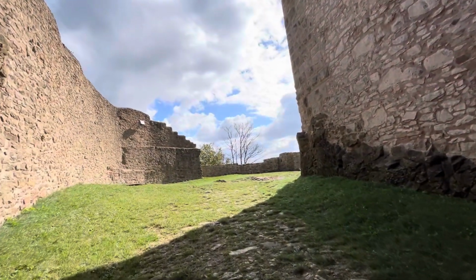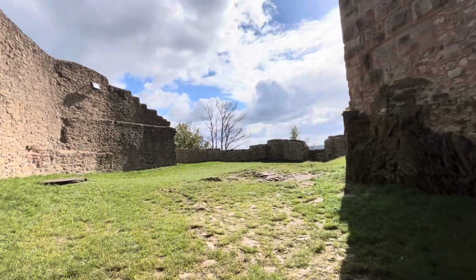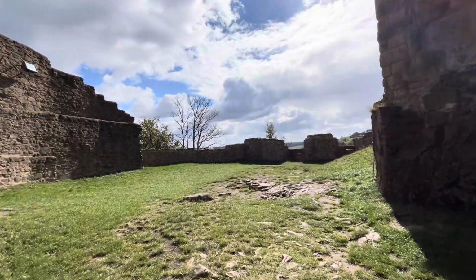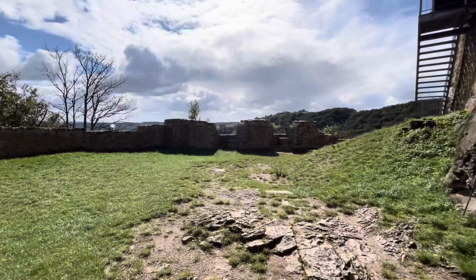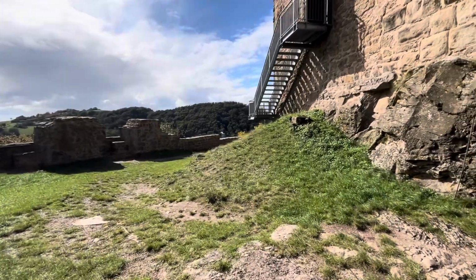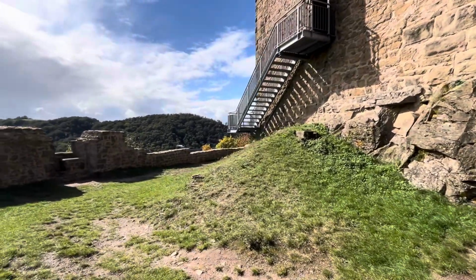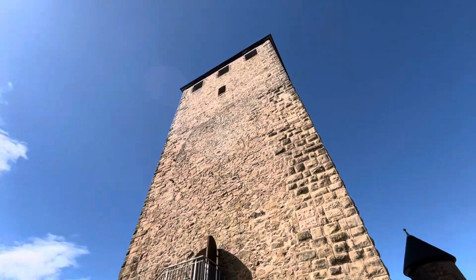I don't know how many times I've been here and to other castles with my family, but it's so cool to show folks this kind of stuff and then see their inner 5-year-old come out. And I'm gonna go all the way up there.